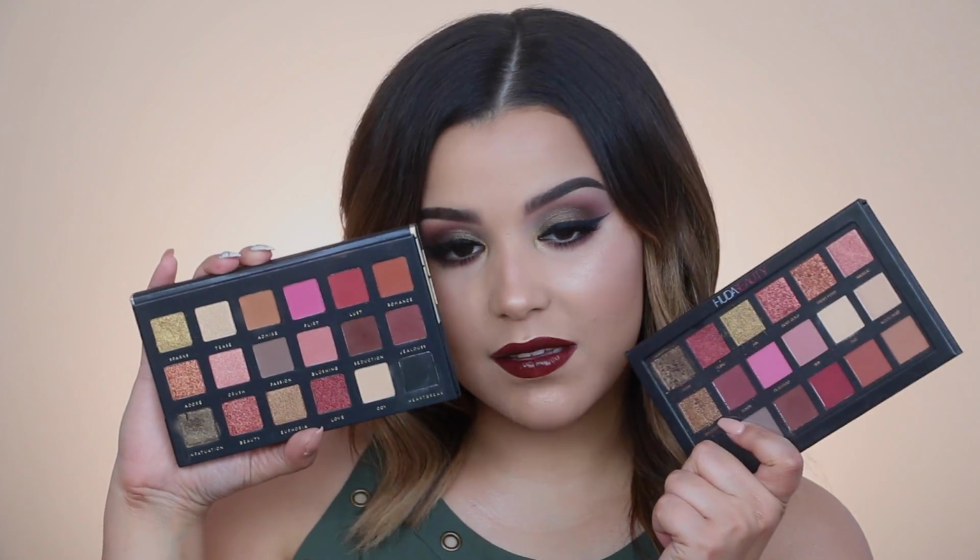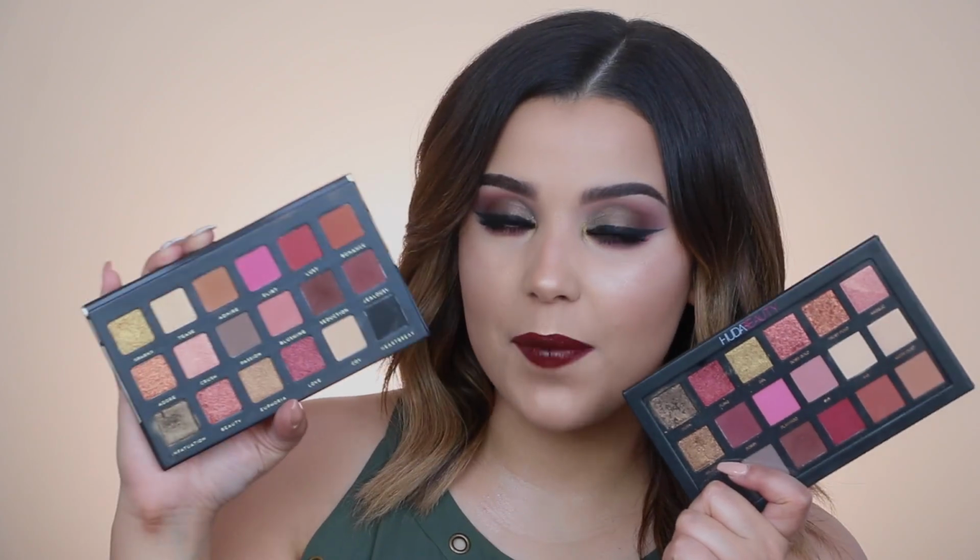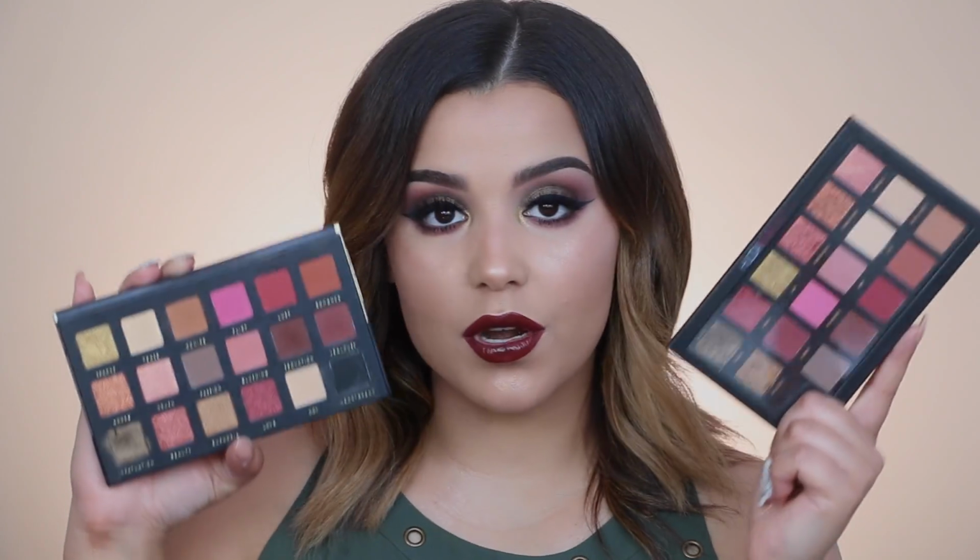Once you open it up, it comes with a full-size mirror, which let me just say, A+. And then it has the shadows right here. Obviously, if I hold both of them up next to each other, they're dead on, insane. The only thing is that obviously the Aphrodite palette, the colors are in a completely different order than this palette.